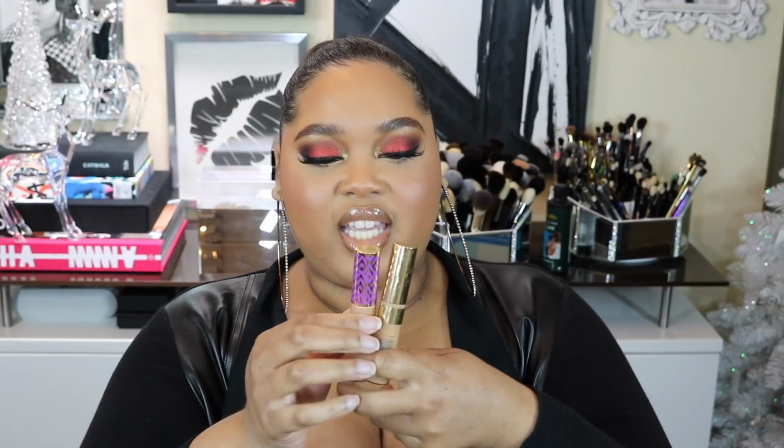And then I have an empty Shape Tape. I mean, you can tell they were heavily inspired by it, even by the packaging and stuff like that, but the formula just was a no.